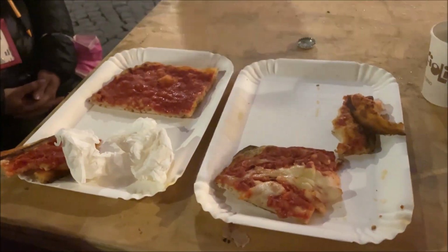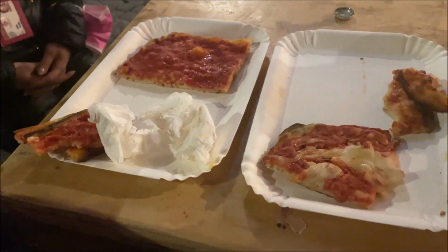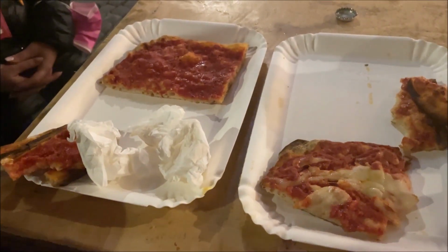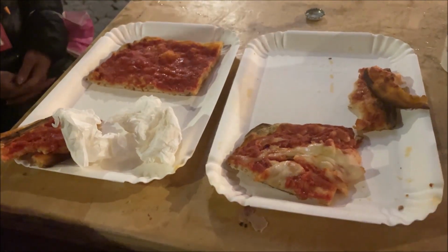So here's the pizza that we had. I didn't get a picture before we ate most of it, but it is margarita pizza, and then one that's just the tomato sauce. I can't remember the name of it, but it was really good.